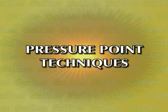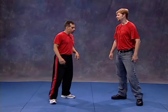Now, coming up in this next section, we're going to discover some basic pressure point techniques. Now we're just going to do a little bit of pressure point work. Pressure points are interesting and they are effective, but they're hard to get. But I'm going to introduce you to a few of those, and then you can play with those on your own. Remember, always do these things with control.